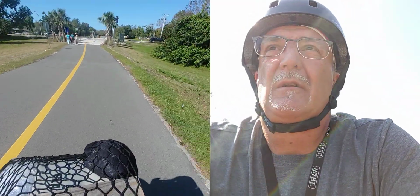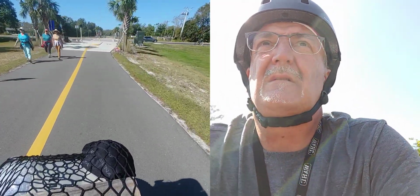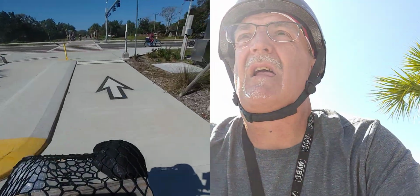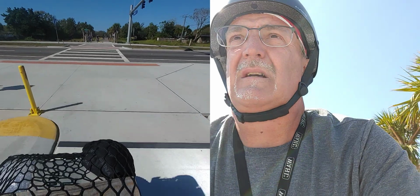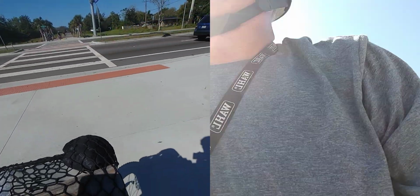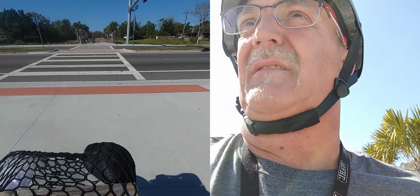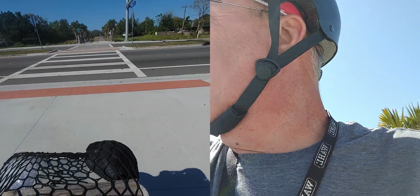And I'm coming up on one of those crosswalks that I mentioned before. This is Tuttle Avenue, another north-south road. Very nicely marked intersection, plenty of room for everyone to go back and forth. Okay, it's our turn. Check traffic, yep, he's stopping.